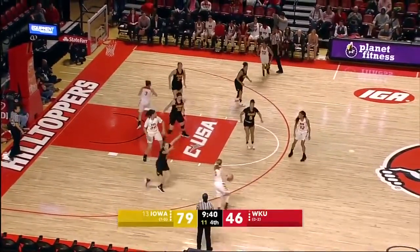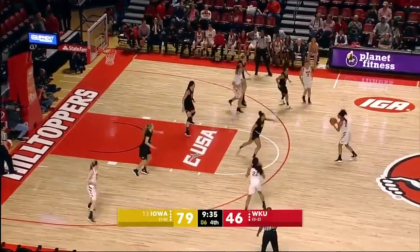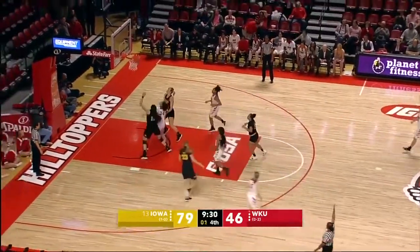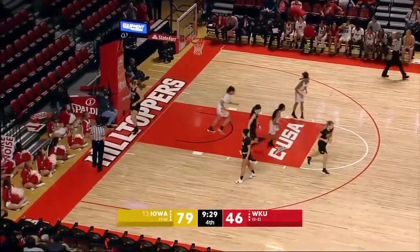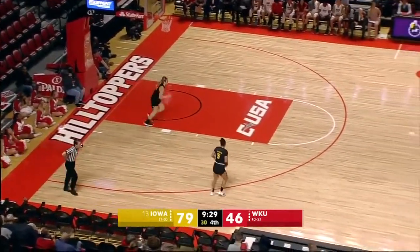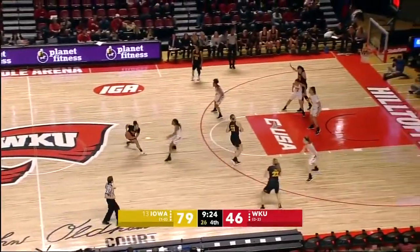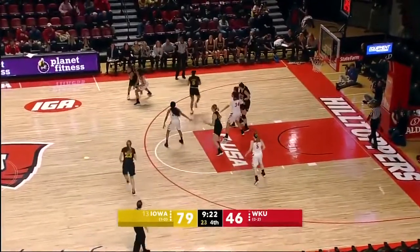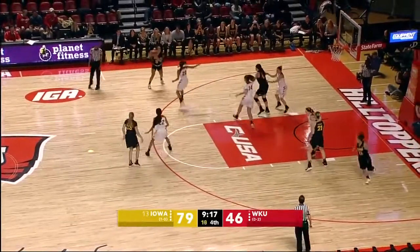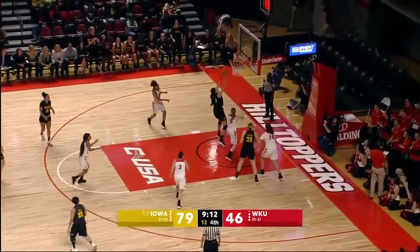Lady Toppers will go back to the drawing board and try to figure out how to get better. Of course, when you're playing some outstanding teams, as Pop fires it up from way outside. Had to try to get something up as the shot clock was winding down. Well, in that last quarter, it was really 71%, 73%, and the Toppers shot 22%. That's the reason for the 33-point deficit. Yeah, for the game right now, Iowa shooting 68%.